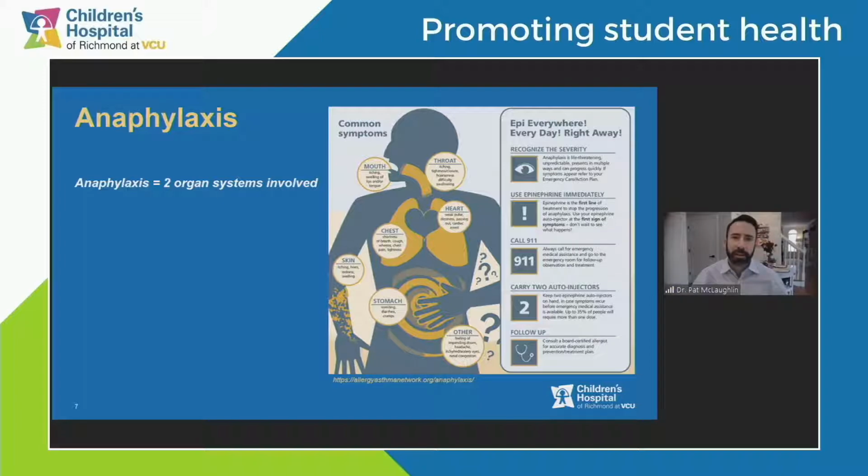For us, the medical definition of anaphylaxis is going to be 2 organ systems involved. So if a child comes in with just rash, probably not anaphylaxis. If they come in with wheezing, it's possible, but look for that other issue. The child is going to come in after an exposure who complains of an itchy throat, maybe swollen lips, and a rash. That's the child who's going to need epinephrine. And the sooner you give it, the better off that child's going to be.